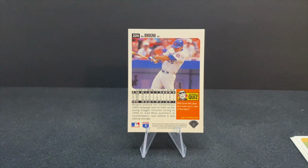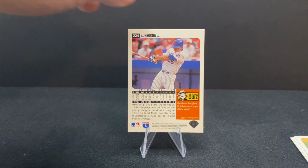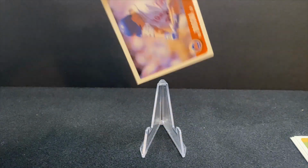He spent a little bit of time with the Red Sox. He was with the Mets. I think he was with the Phillies as well. He was an outstanding defensive first baseman, one of the very best in the game. As you can see here, only 6'2", 202 pounds, not your typical size for a first baseman.